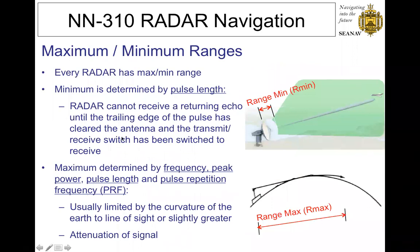Maximum and minimum ranges. So every radar has its capabilities. Sometimes you're going to have different settings that you want to use. So for minimum, the minimum is determined by the pulse length. So radar cannot receive a returning echo until the trailing edge of the pulse has cleared the antenna and the transmit receive switch has been switched to receive. Maximum is determined by the frequency, peak power, pulse length, and pulse repetition, usually limited by the curvature of the earth to line of sight or slightly greater.